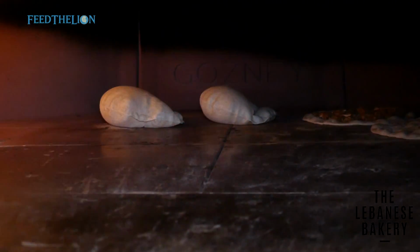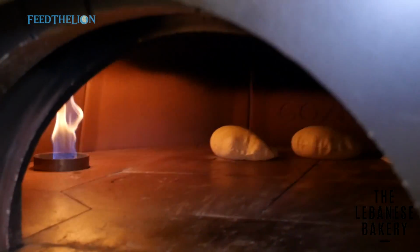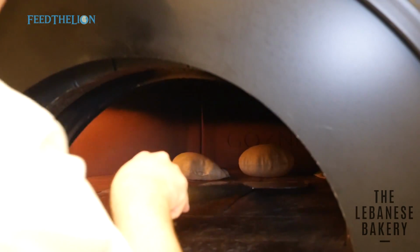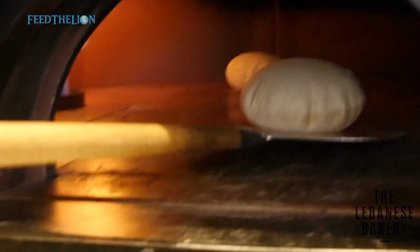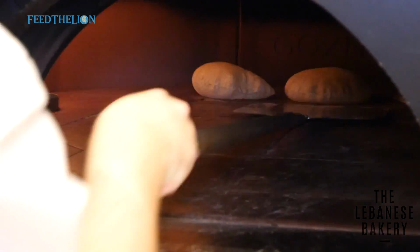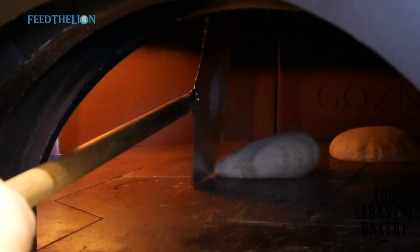As soon as it's puffed up, I need to get in, flip it over, and then it's almost done. So sometimes one takes a bit longer than the other. And then it's just a case of flipping it back over, put it back for 10 seconds. Sometimes you can just flip it like that.